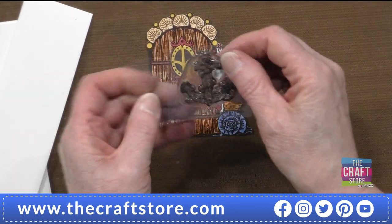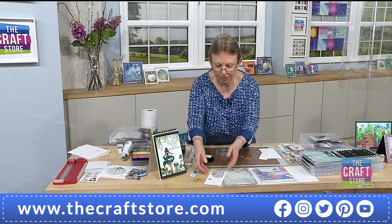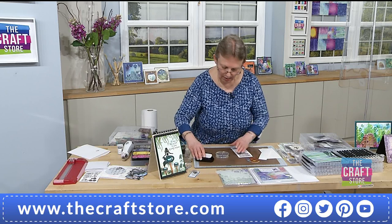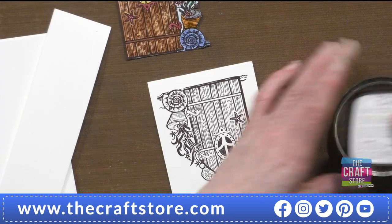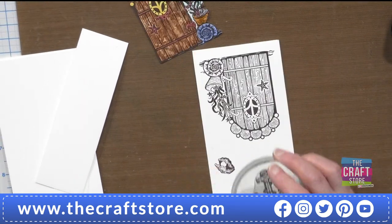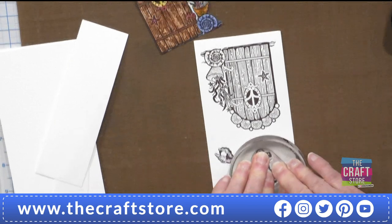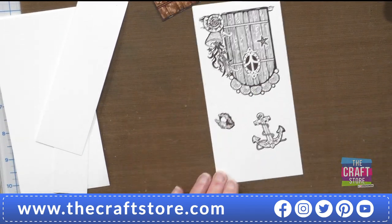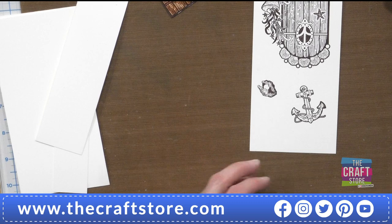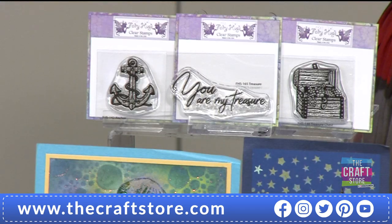The anchor comes with the treasure chest, doesn't it? And again, we'll do this in brown. You can stamp and emboss them if you want to. The anchor comes, like Julia was mentioning, with the treasure chest set, which has the details and the sentiment, you are my treasure. $12.99. This is what I love. It's such an affordable stamp set. And you are my treasure is just the most beautiful sentiment. Isn't it lovely? It is gorgeous.